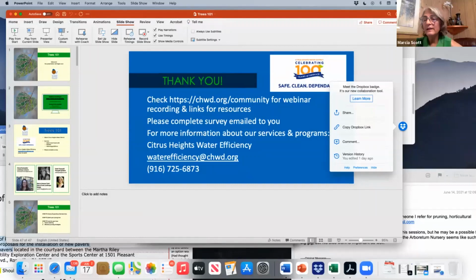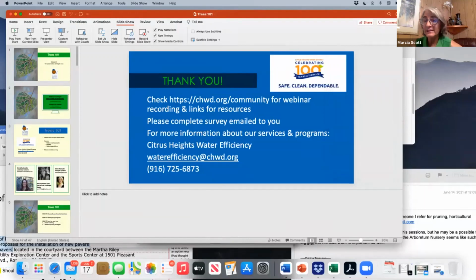Depends on the tree. So Cheryl, we got a prompt in the chat from Brady saying that the Zoom webinar would cut off in 2 minutes, and that was a couple minutes ago. So maybe that's what happened. Oh, yeah, perhaps so.